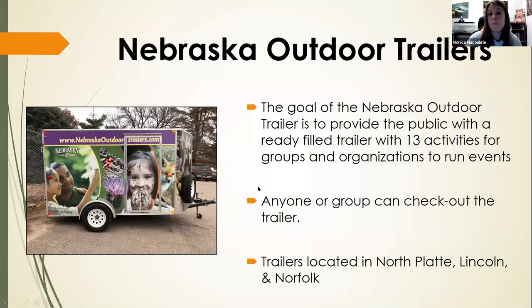All right, if you are feeling brave, we also have a Nebraska outdoor trailer. We have 3 of these within the state of Nebraska. It's a physical 6-foot by 10-foot trailer that you would need a large truck or a large SUV to pull, but it has everything that you would need to do a larger festival or an event or something like that. So we have ready to go plastic totes that have the name of the activity on it and then everything you need in that tote to do that activity. For instance, one of the activities that we have in there is seed ball planting. So we have a bag of seeds, we have some dirt, we have a little teaspoon, we have the directions in there. Everything that you need to do that activity is in there.